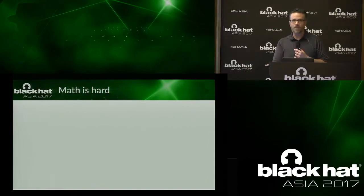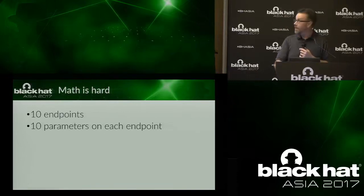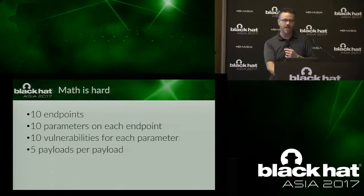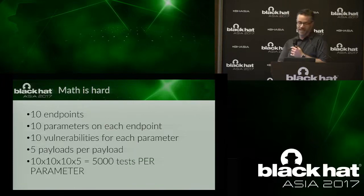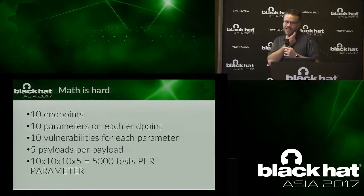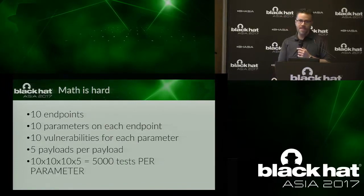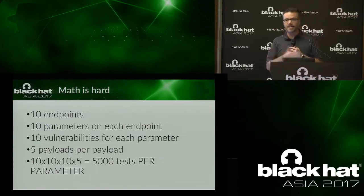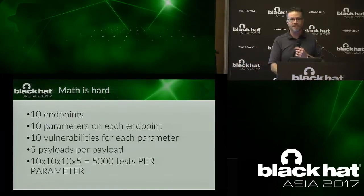But math is hard when it comes down to it, right? If we have 10 endpoints and 10 parameters on each endpoint, 10 vulnerabilities for each parameter, and let's just say 5 payloads per vulnerability, that's 5,000 tests, right, that we have to run, right? And that means it's going to take a while. This is exactly why AppScan takes as long as it does, because it identifies all of these endpoints, all these parameters, and then it throws thousands of tests against the application.